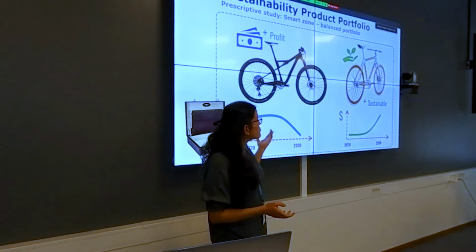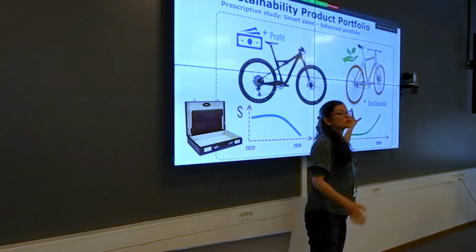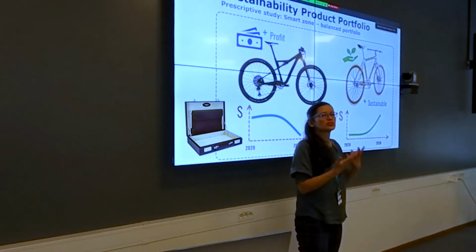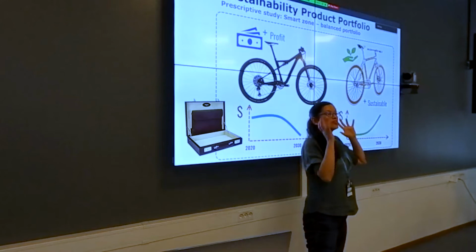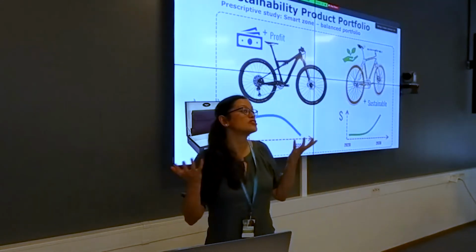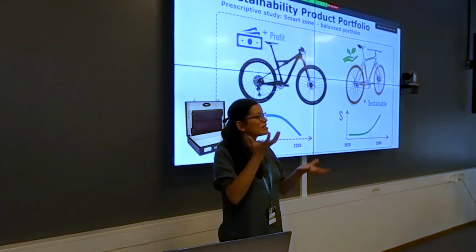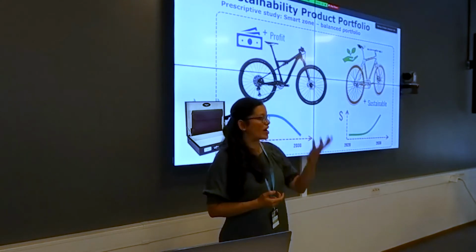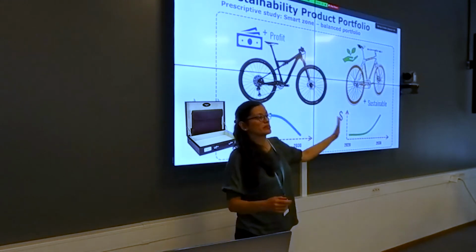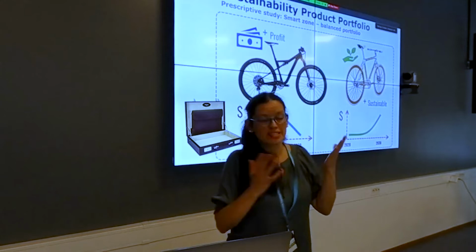But maybe the company as well has some sustainable products today, but because of the amount of infrastructure and resources that they require, maybe today those products are not that profitable, but in the future they will be, because maybe they are using renewable materials, so they will not have a problem of scarcity of materials. So the idea is to help companies to find this smart zone, where they provide products that give profit, but as well can be sustainable at the same time. So to find this smart zone.